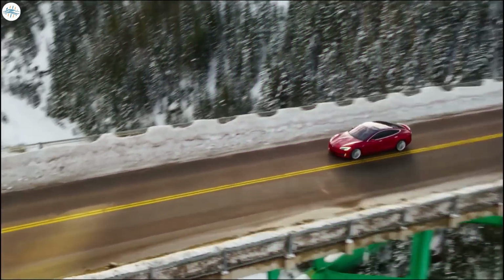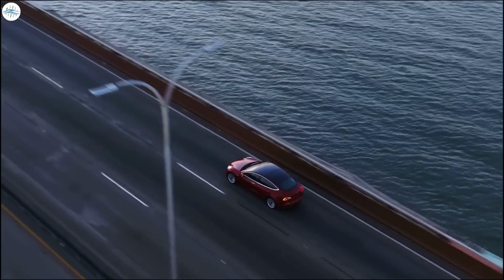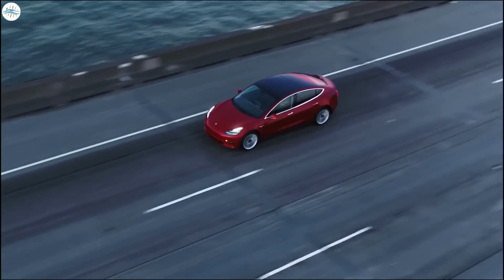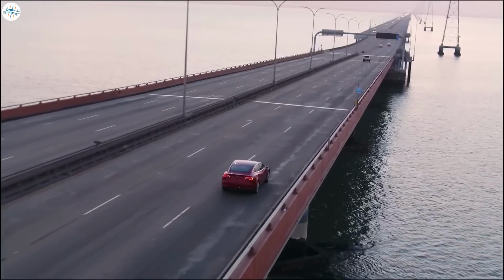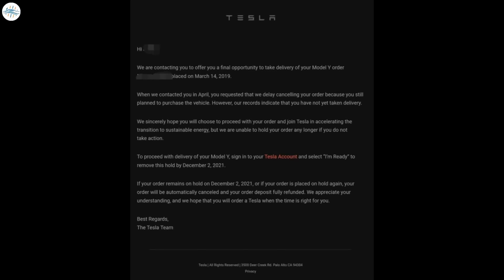The policy has led to some owners sitting on an order for more than 1 year, something that is not ideal when Tesla is experiencing record demand and delivery wait times are extending out to almost a full year. In an effort to get those customers to take action, the company has started emailing them, saying they will lose their spot in line if they don't take delivery by December 2, 2021. The email, first shared on Reddit, does say that if they don't take action, their order will be automatically cancelled, but the deposit will be refunded.